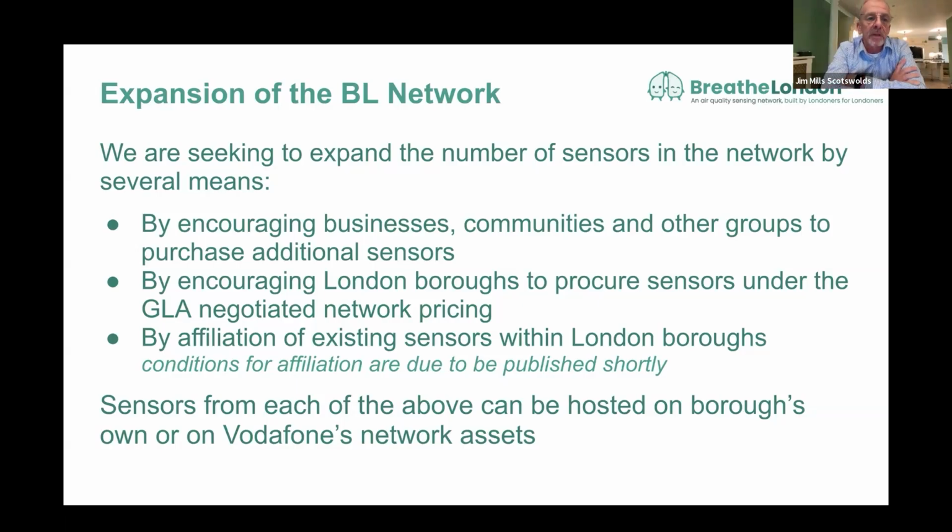No problem. So at the moment, we are and have always been seeking to expand the network beyond its 130 odd monitoring locations at the moment. We have an offer on the website for community groups and others within the city to purchase additional sensors. But we want to take that a little bit further. So in consultation with the GLA, we are shortly going to be offering boroughs within the city the opportunity to procure additional sensors through the Breathe London deal that GLA have negotiated, which is based on a lease rather than a purchase of sensors. And those prices are really quite competitive compared to everything else that's out there.